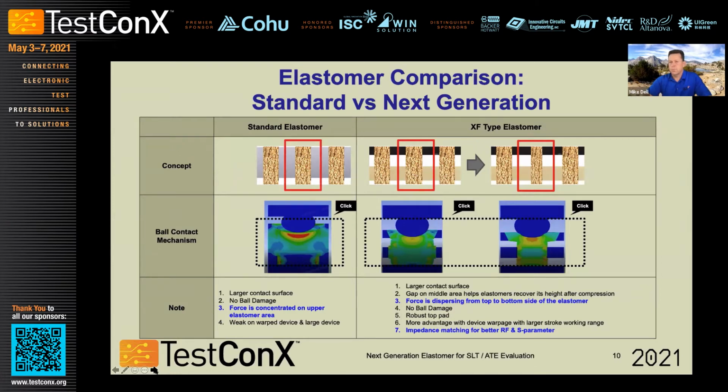Okay. Then some more questions about the material and the stack up. Can you say something about what kind of material you have, especially on the top side, and what kind of dielectric constant you have on this?